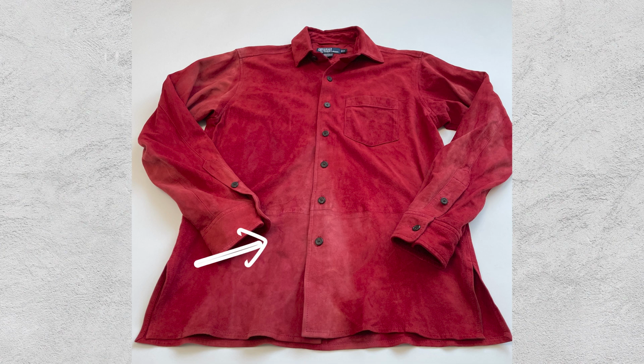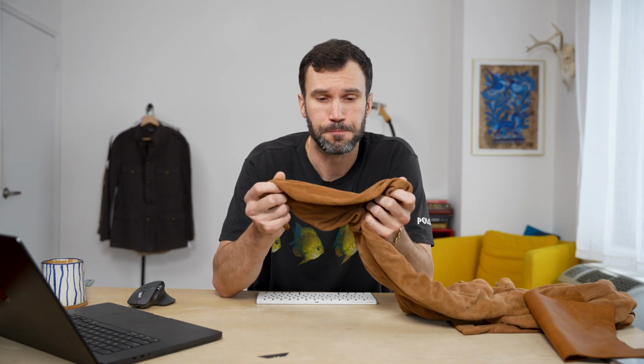Also, suede is often dyed. And given the interesting properties of this material and the solvents that you might use to clean it, that dye can then run or spread or change colors or do something else. So yeah, hard and risky to clean.